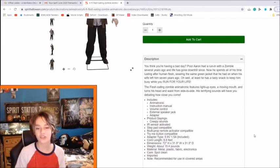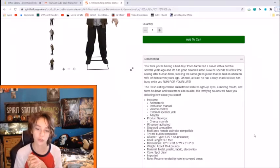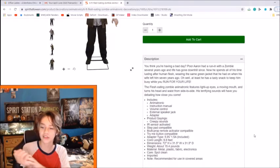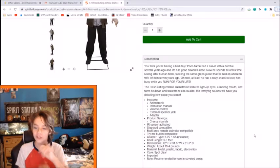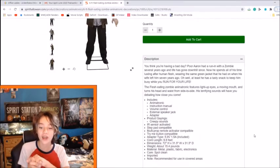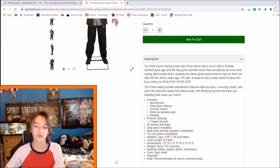Now he spends all of his time lusting after human flesh, wearing the same green jacket he had on his wife 7 years ago. Oh well, at least he has a tasty snack to keep him busy while you run for your life. The flesh-eating zombie animatronic features light-up eyes, a moving mouth, and turns his head and waist from side to side. His terrifying sounds will have you debating how close you've come.